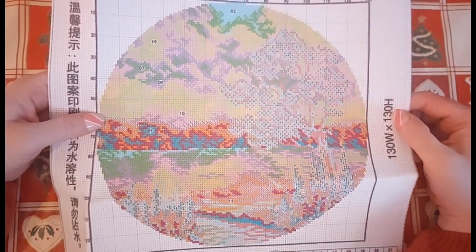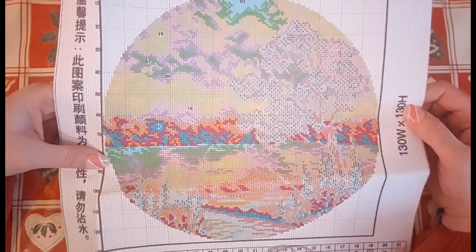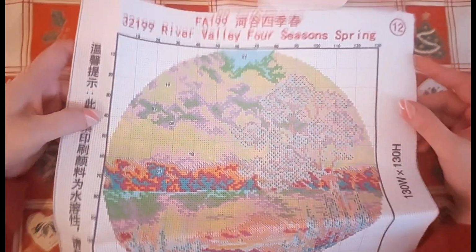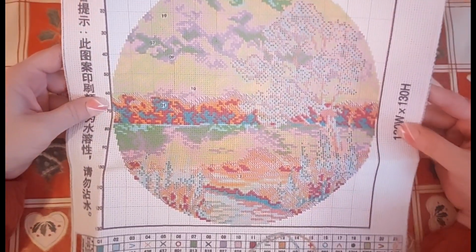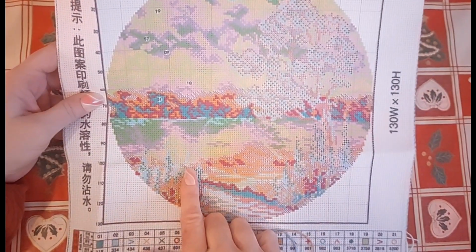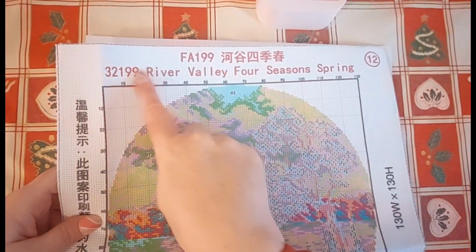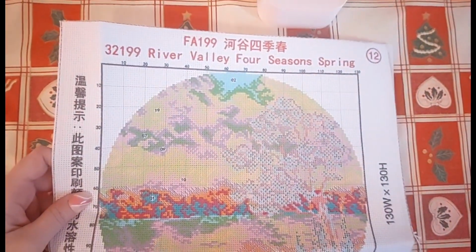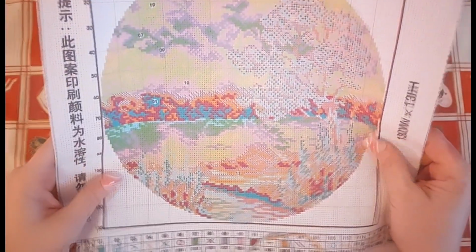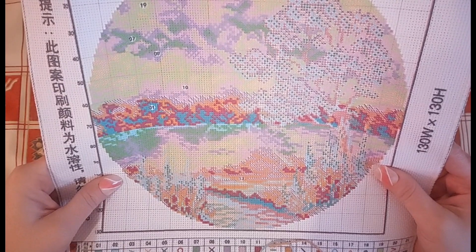130 stitches by 130 stitches, 31 centimetres by 31 centimetres, 14 count Aida cloth on stamped Aida cloth. Okay, and let's just have a look. This one has 21 colours. The other one just had 20, so it's got one more colour in this one. And there's the item number across the top here. So River Valley 4 Seasons Spring, this one is. So there's the stamp. The stamp is nice, excellent, nice and clear. I can see it clear as day, to be honest with you.